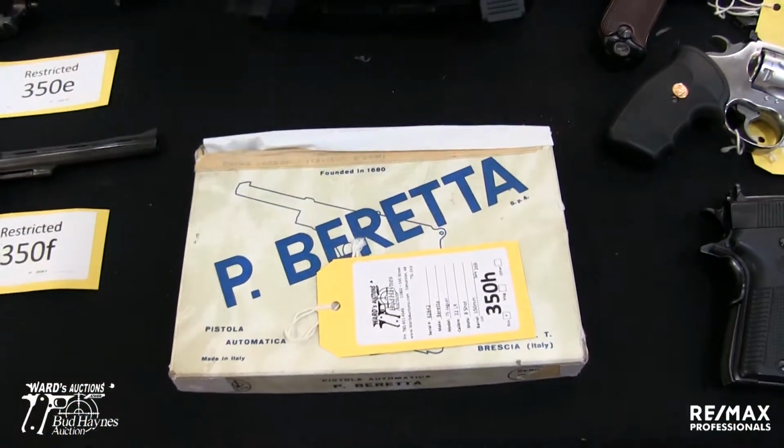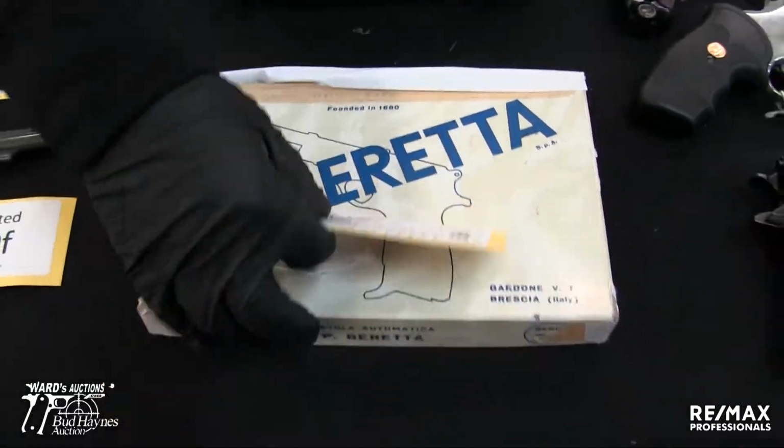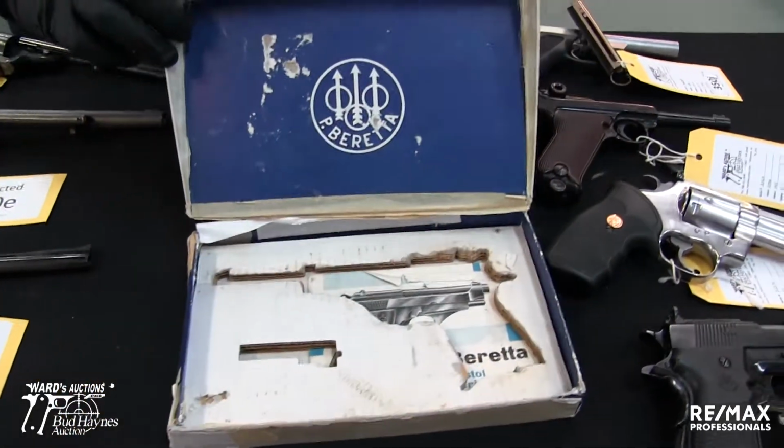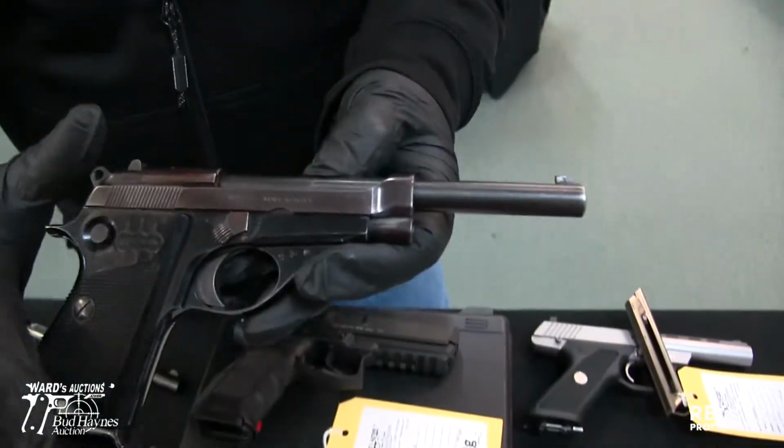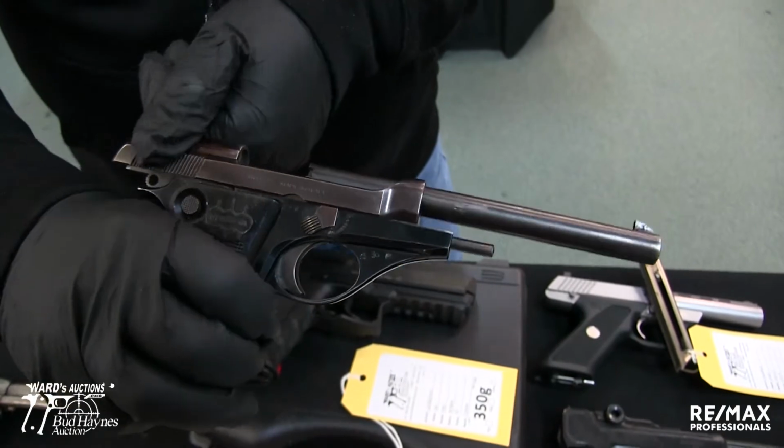On the Beretta with the box is a bit tired, and it does come, and again, we're not supposed to be talking about that. I keep getting distracted. It has a little manual in there. So the box is a little bit tired, but it does exist. And a little 22 LR.